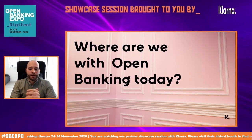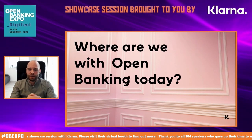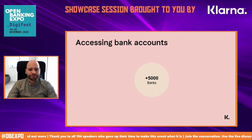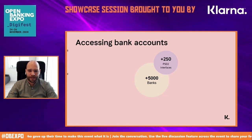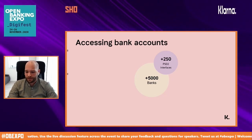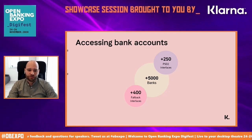So when we look now at open banking, how well is it supported today in the EU across the banks, across different markets, being like 2 years into the PSD2 era? When we look at the 5,000 banks that I just mentioned earlier, to achieve the connection to those 5,000 banks, we need around 250 PSD2 connections today, and it's still increasing. But that will not complete the offering. It's not possible to offer that many banks with just the PSD2 APIs. So we will need an additional 400 fallback APIs or interfaces to make this happen.